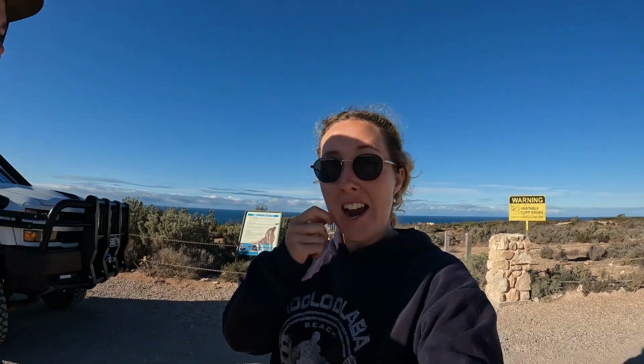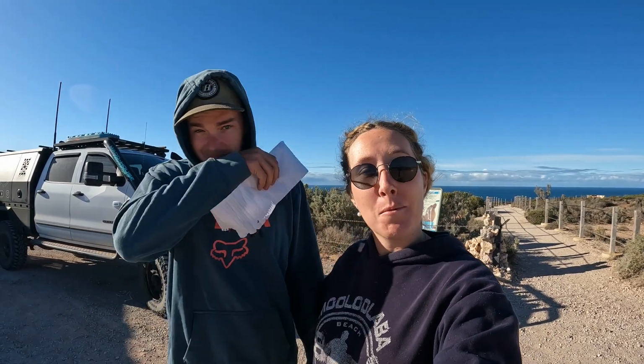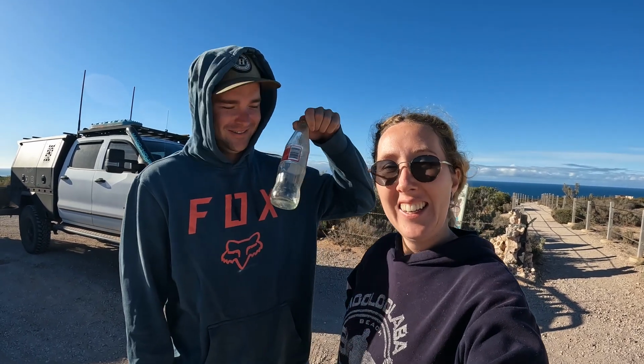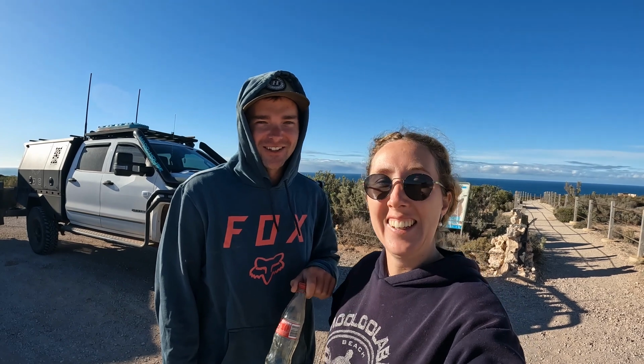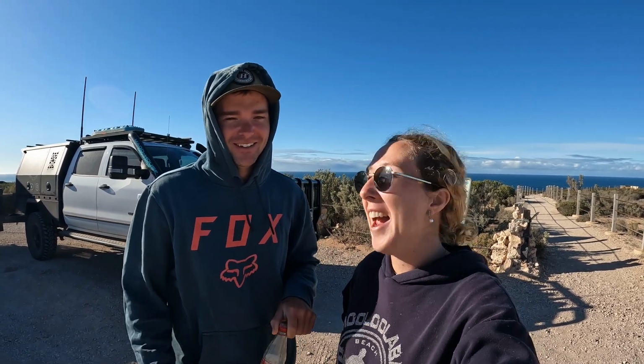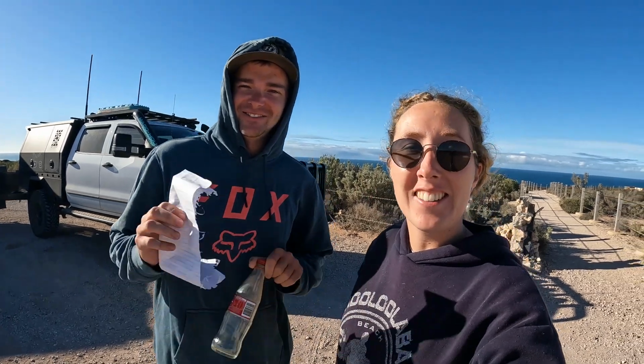Righto guys, it is day 3 on the Nullarbor. As you see, we just left camp, driving along the Bunda Cliffs, and we went on a little treasure hunt this morning. We had a friend that came through here 2 months ago, and he put a little Coke bottle in a post with directions. We did get lost 3 times trying to find it. Yeah, that was my fault. We did find it. We found his little treasure hunt.